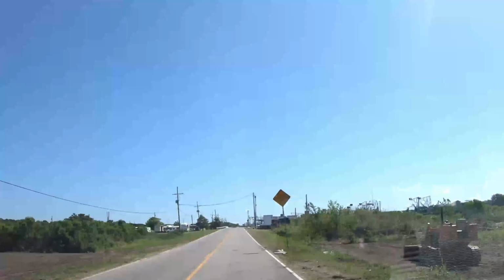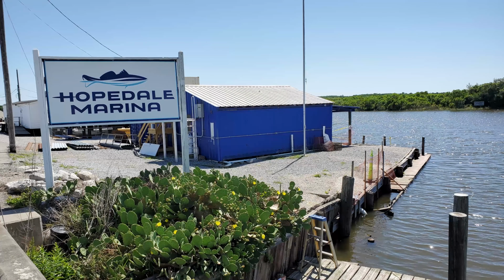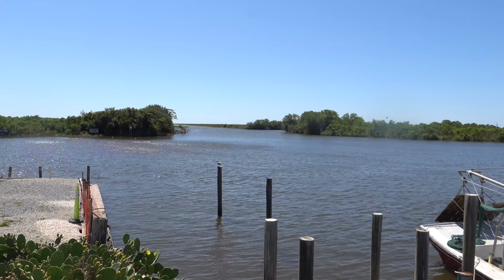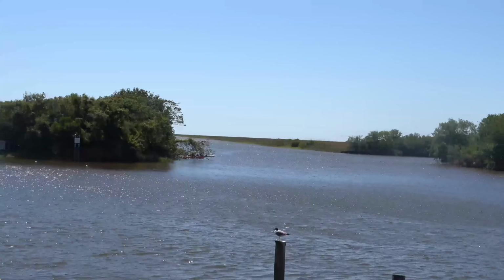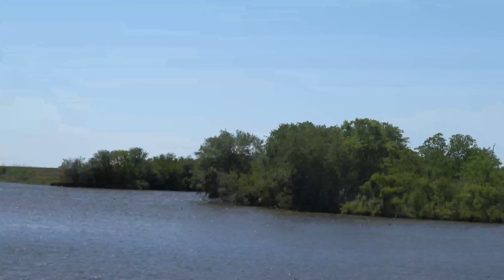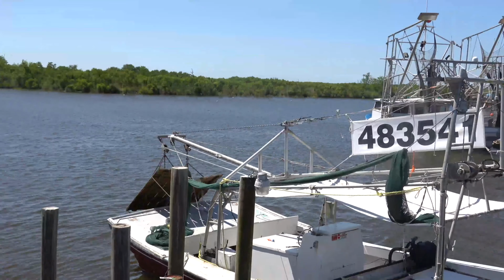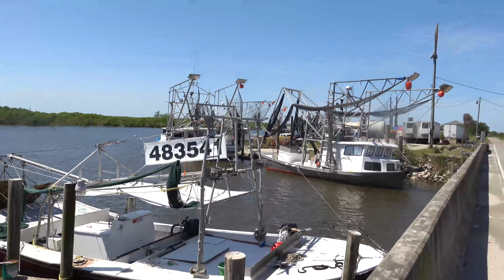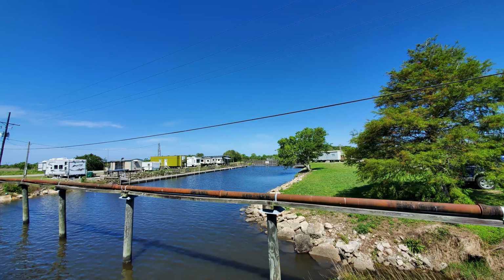All right, well, we are almost to Hopedale Marina. It's just up here, and here it is. And this place has a whole lot of things to offer. It's a great place. There's a lot of area to cover. It's gotten really popular with kayakers. So they typically will go just straight out around. There's a little river area there they like to go to.